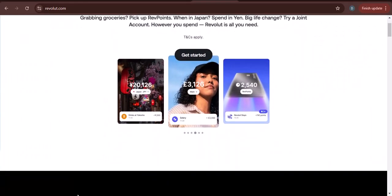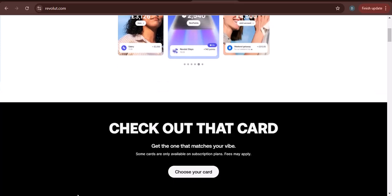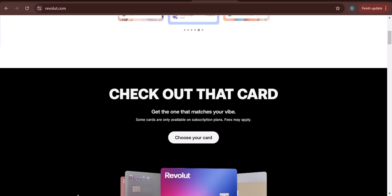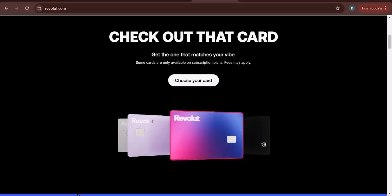Today, I'm going to be talking about something that a lot of you have been asking me about recently. Can you send money to Nigeria with Revolut? I know that a lot of people are looking for ways to send money to Nigeria, and Revolut is a great option. But before you start using it, there are a few things you need to know.